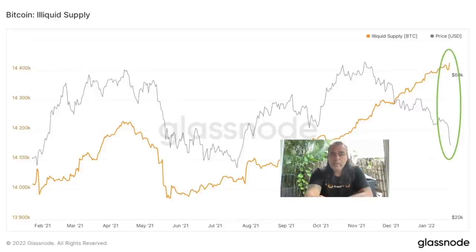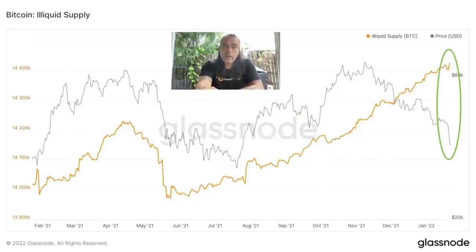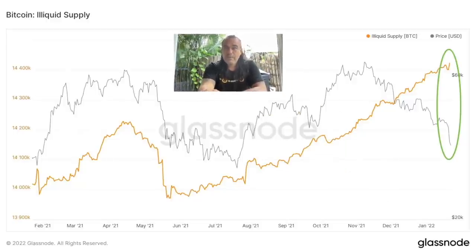Now, the next chart we're going to talk about is this one. This is the Bitcoin illiquid supply. What does this chart tell you? This chart tells you how many Bitcoins are illiquid. And illiquid means how many Bitcoins are not on the exchanges ready to be traded, or they are mostly stored in hardware wallets, or like not ready to be traded. That's the easiest way I can explain it.